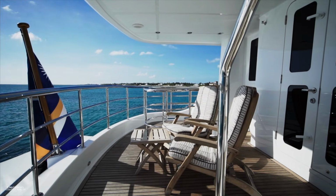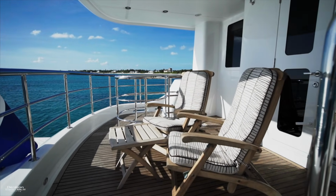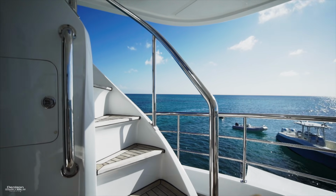As we continue aft, she's got an extended Flybridge, which the owner added to cover the seating area and give it some protection from the weather. So let's continue up and go and check out that Flybridge.